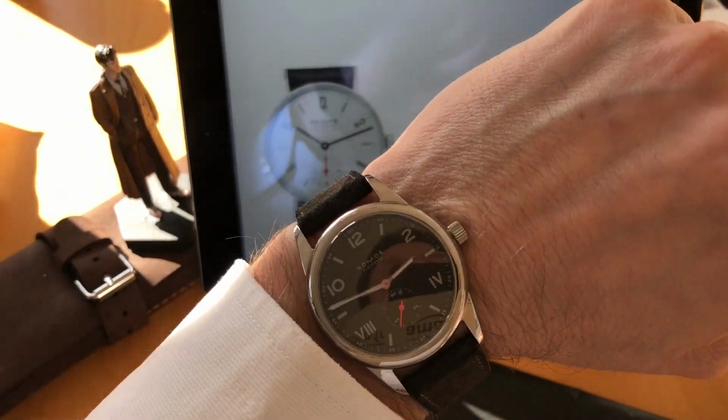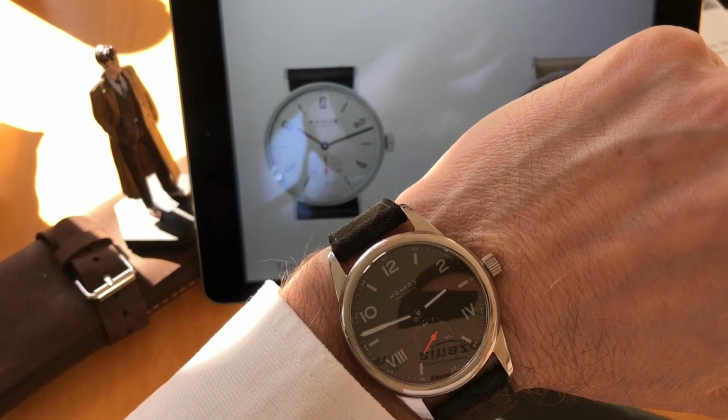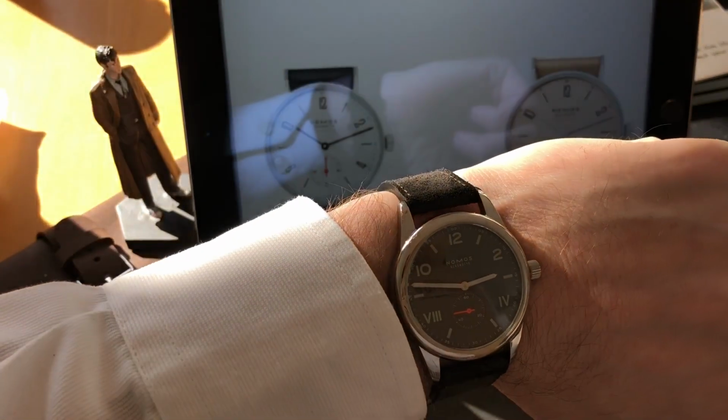So thank you, I saw a review and they mentioned that, so thank you for that. I got the small one. That's great. But you see, such a wrist presence here. It's really, really nice.